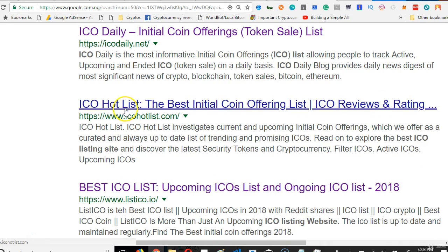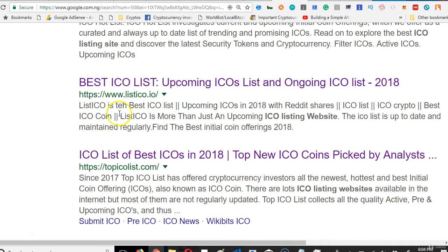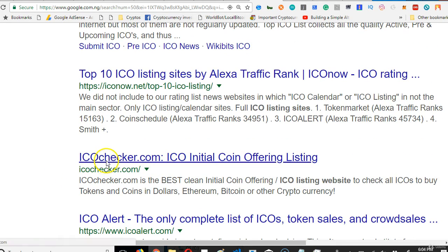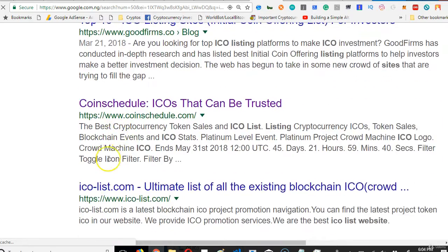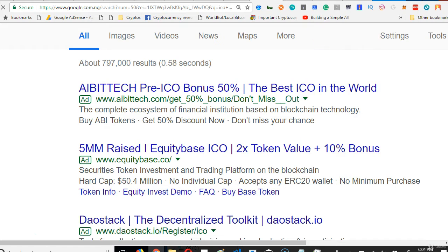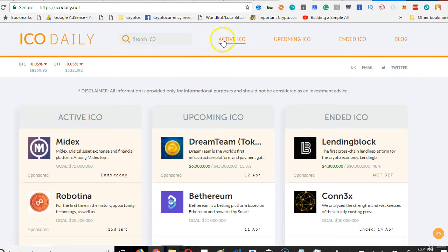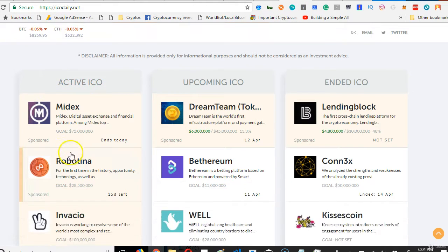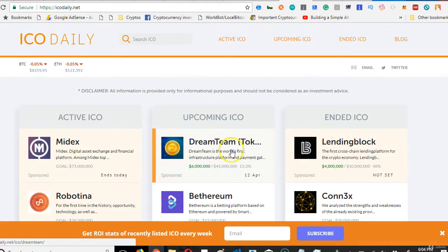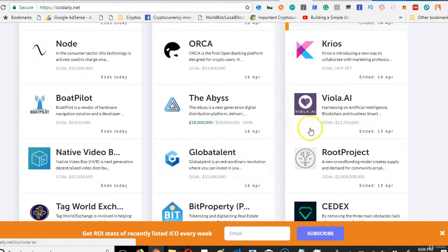There is an ICO hot list, a list ICO, and the top ICO list. Whatever ICO now.net, top 10 ICO list, ICO checker. As you can see, there are so many of them, alright? Even the one I use mostly is not even here. So let me show you what they really are. ICO Daily lists active ICOs that are on, these are upcoming ICOs, and these are ended ICOs that just ended, alright?